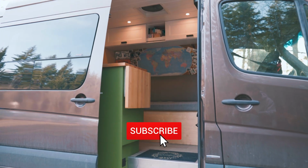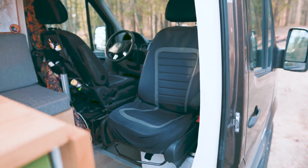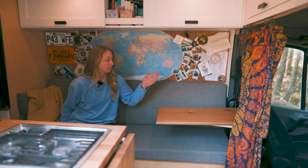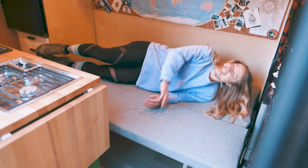So this is the inside of my van. Here we have a swivel seat, the passenger swivel seat. And here I have my sofa, which is also a bed. So I can swivel this and it becomes a bed for my friends.